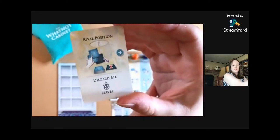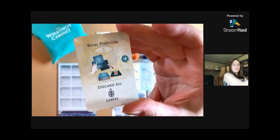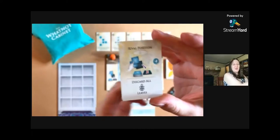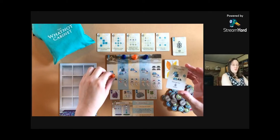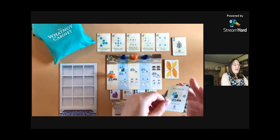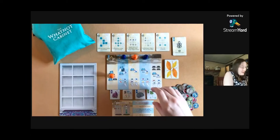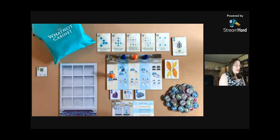So the rival position is telling me that they're going to move their pawn to position one, and the bottom is a disaster for me. I'll show you why. They're going to take their pawn, and it's going to go into position one, which means I can't take that action now. They've blocked it from me. And then that lovely rival is discarding all leaves. The exact one I needed goes away. So we'll have a discard off to the side here.